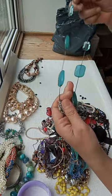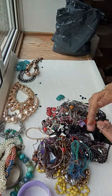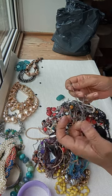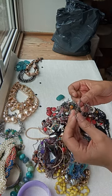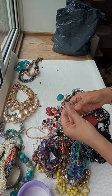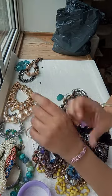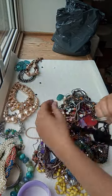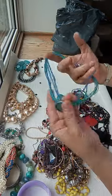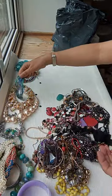Here we have a broken necklace. And oh gosh, look at these, what are they? Oh, I don't know. They have a spring ring and then they have this. I don't know what these are. Not sure. We've got a dainty bangle with pink rhinestones. Really cute. Here we have enameled blue, aqua green. That's really pretty. Pretty necklace.